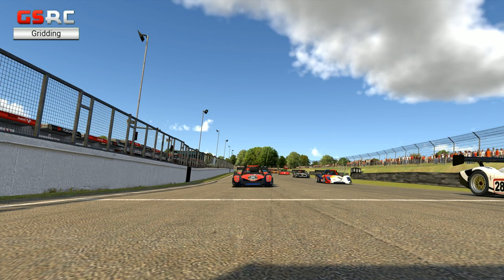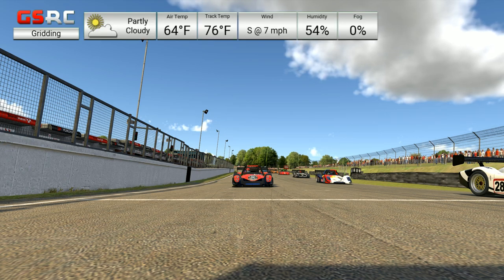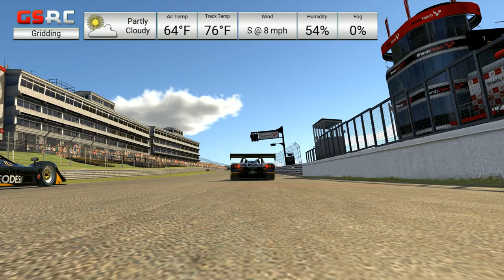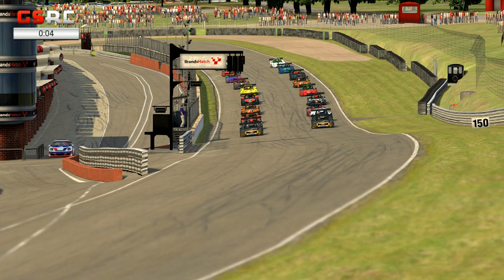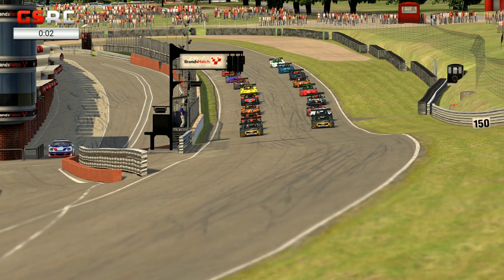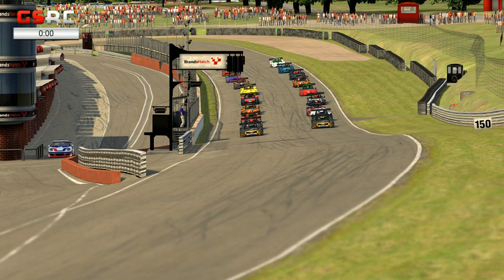It is currently about 76 degrees on the track surface, so it's rather grippy, thankfully. That should hopefully help around these incredibly fast corners that plague this track. Andrew Spicer now finds his way to the grid, just waiting on McManus, who wondering if he's even going to show up. Looks like he's not, because the lights are up.